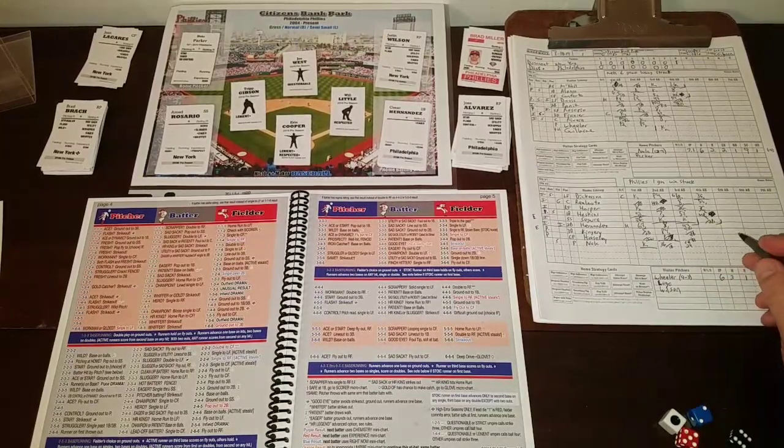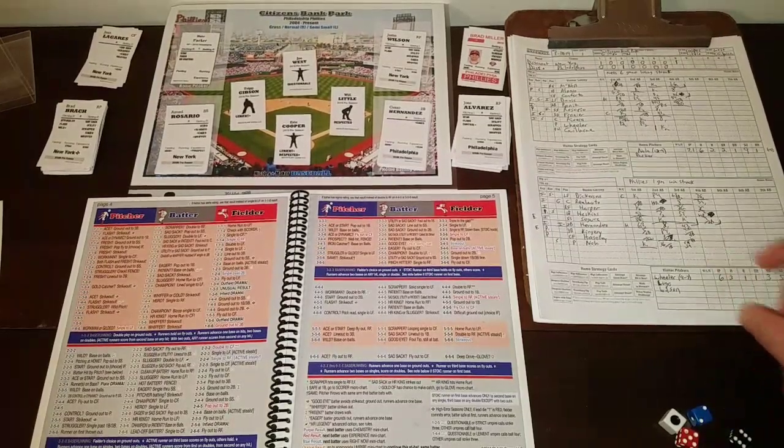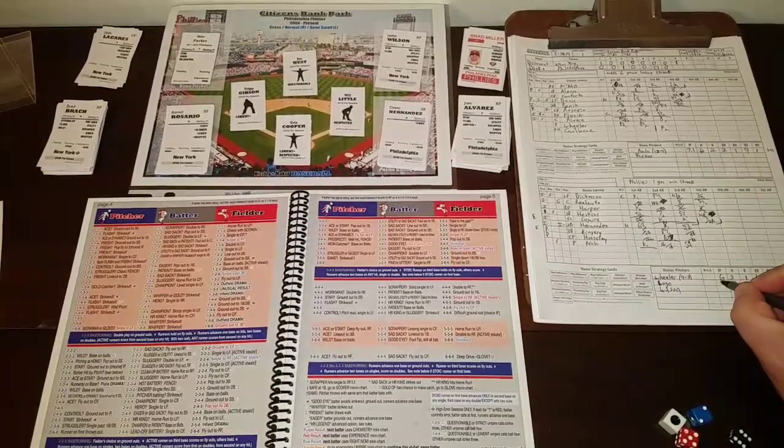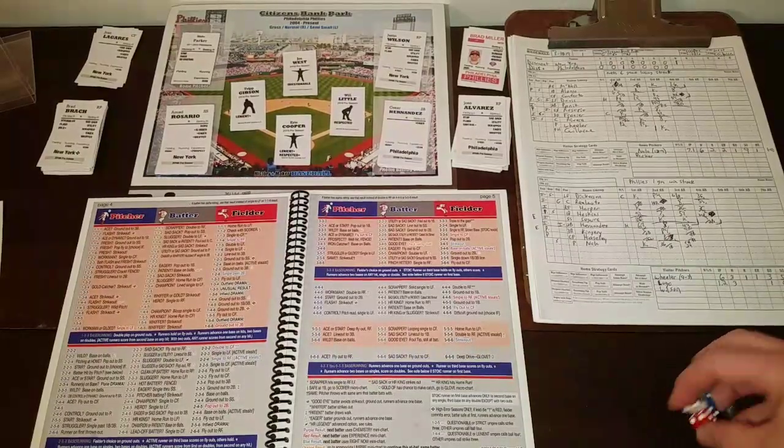So for Lugo, can't close the book on him yet because he is responsible for the runner at second. Let's see, he's given up 3 hits and a walk. We know that much. 1 2/3 innings, and he did not strike out anybody. But so far, just the 1 run, but it could be more if Hernandez comes through.